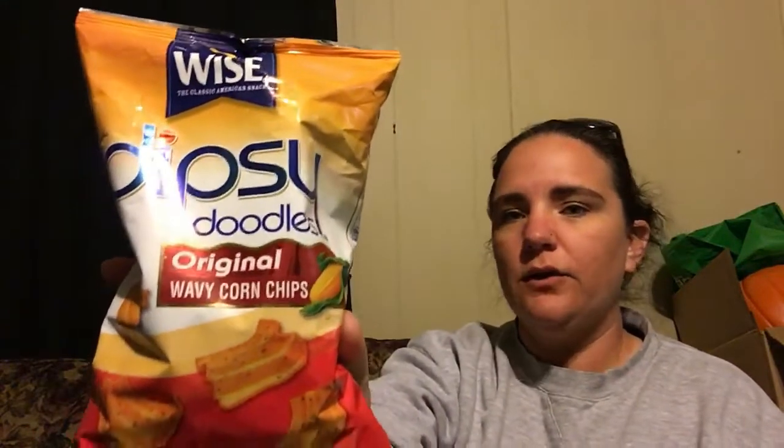Then I found these 2 new bags of chips. They are by Wise, the classic American snack. They're called Dipsy Doodles. And they are corn chips. These are the original wavy corn chips. And then there was also a barbecue wavy corn chip. So, I like corn chips. They're pretty good. I'm excited about these barbecue ones.